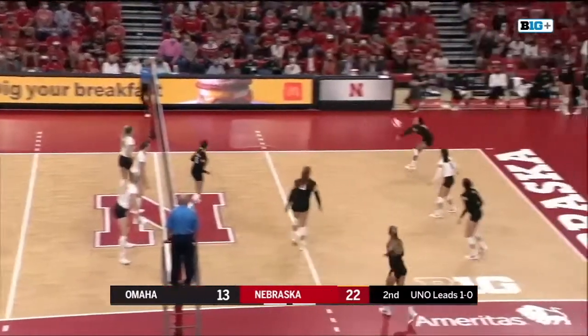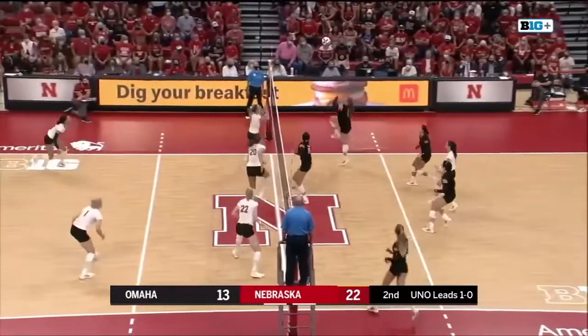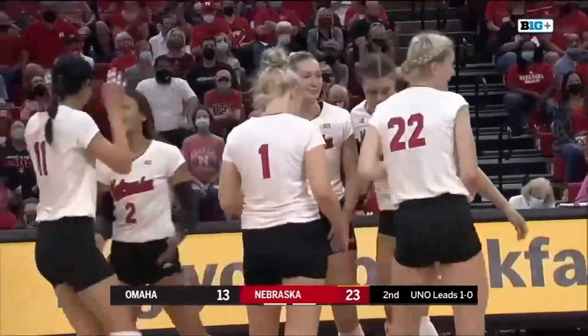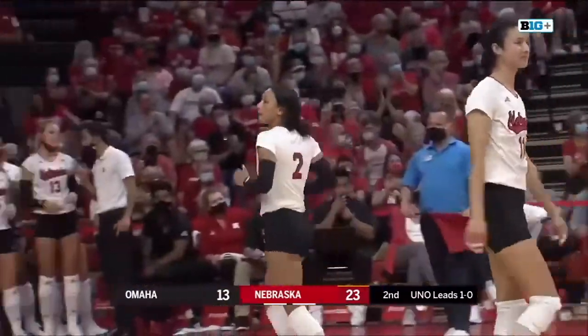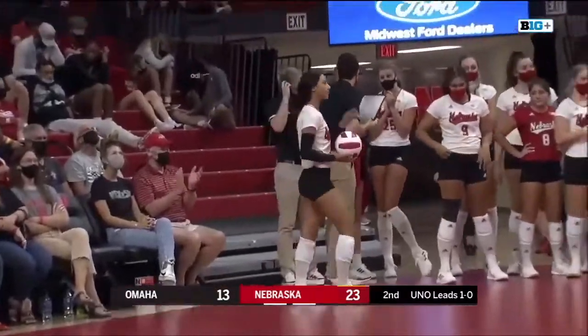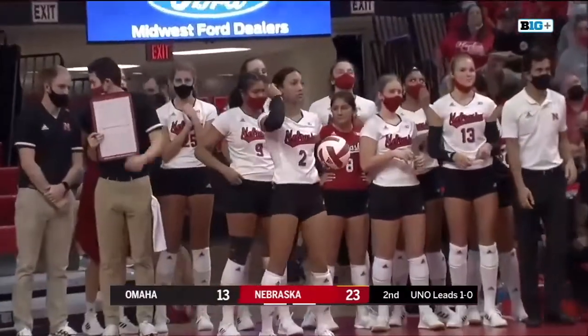Here comes the serve from Lexi's son. Good pass. The slide. Riley Marshall. Roll shot. That doesn't go over the net. It goes into the net. 23-13 all Nebraska. This has kind of happened fairly quietly as the Huskers have taken control here in the second. We're probably going to be tied one set each going to the third.